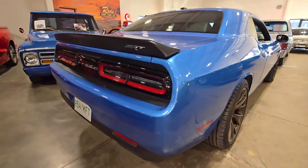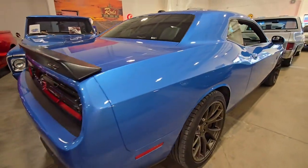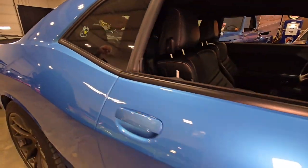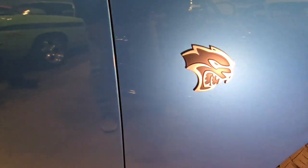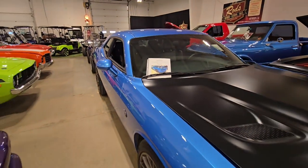We've had a few of these. These are always fun to have. Yeah, they are. It says SRT. There's the Bumblebee right there. We got ourselves a Hellcat. Yes. It's a 2016 Hellcat. They only made this color for 2 years, the B5 blue.